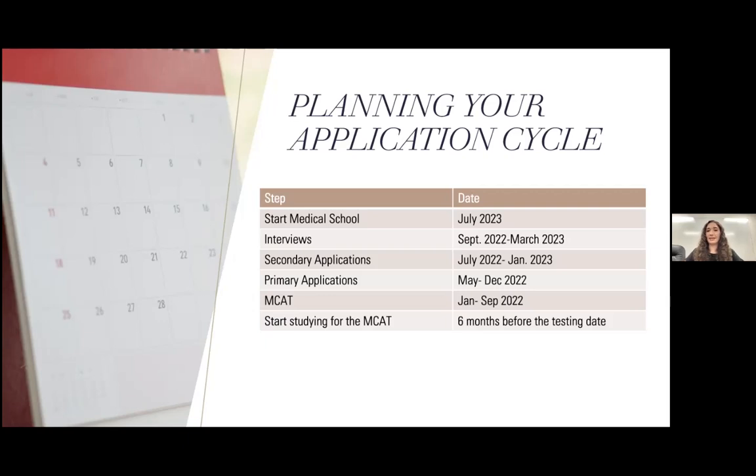In the whole application cycle, if you include your time to study for the MCAT, take the MCAT, do all your applications, hopefully interviews, and then start medical school, that's about 1.5 years. So if I was a junior here at Augusta and I was planning to go directly into medical school, that would be July of 2023, which means that I would need to take the MCAT about 1 year before that.